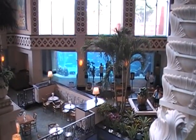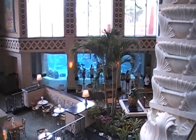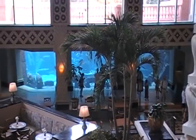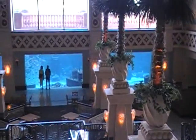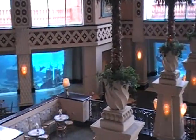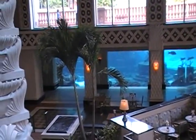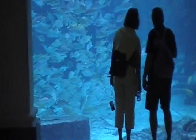This is the aquarium inside of Atlantis in the Royal Towers. Just to give you an idea how huge this aquarium is, that's one section there. I'm just going to pan across the entire lobby. The aquarium goes throughout the entire lobby. A lot of stingrays. There are fish, sharks, stingrays. Let's see if we can get a good look over here. And it is a gigantic aquarium.